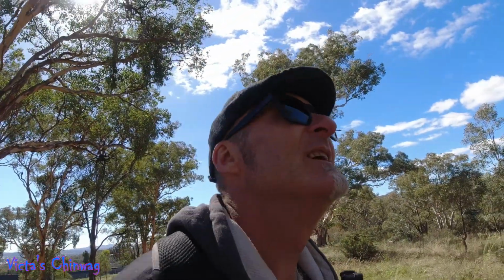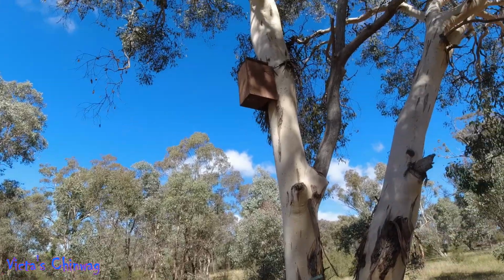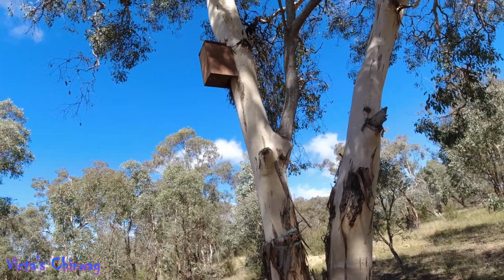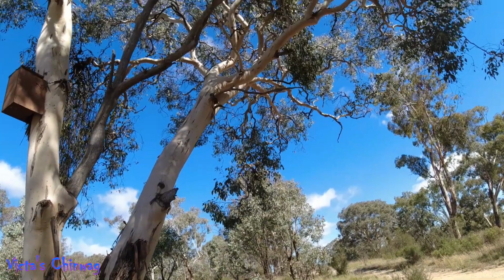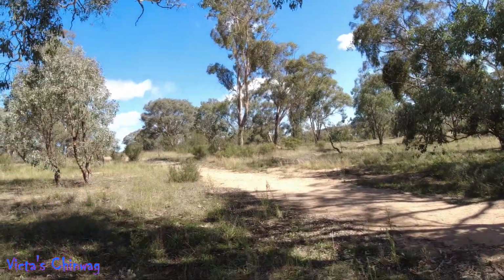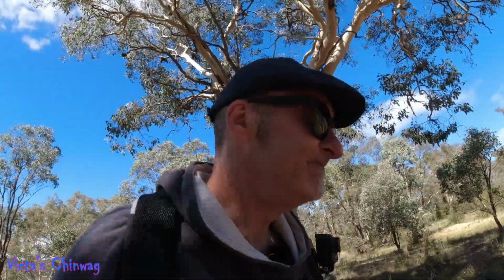Here's something interesting. I suspect it's for possums. Little box on the tree there, I'd say, so they can get a safe nesting place, I'm guessing. And mind you, look at this tree. It's a pretty wild looking thing, isn't it? Well, we keep going.